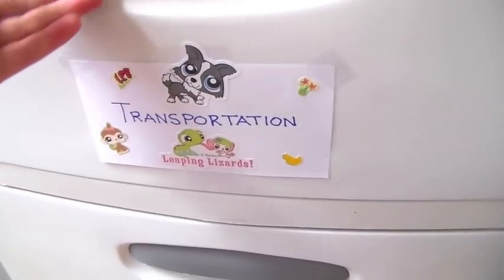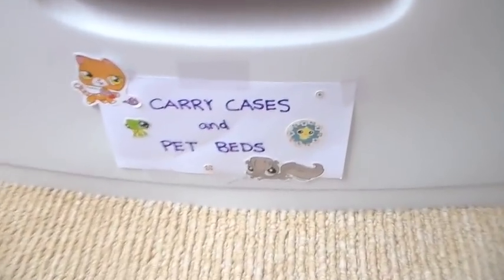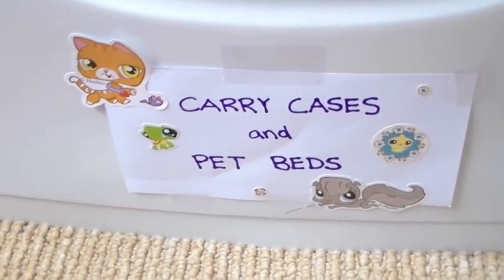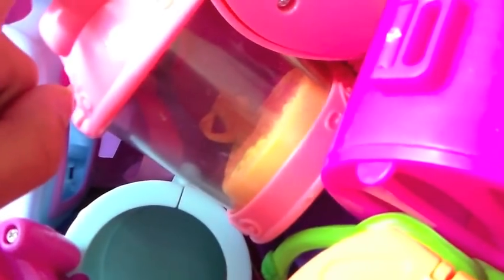Here is furniture. And here is transportation. Which means things with wheels on it and you could go anywhere with it. Carriages, cases, and pet beds. Ouch. So like, carriages. This one's a carriage too. And where's a bed? I need to show a bed. Here's a bed.